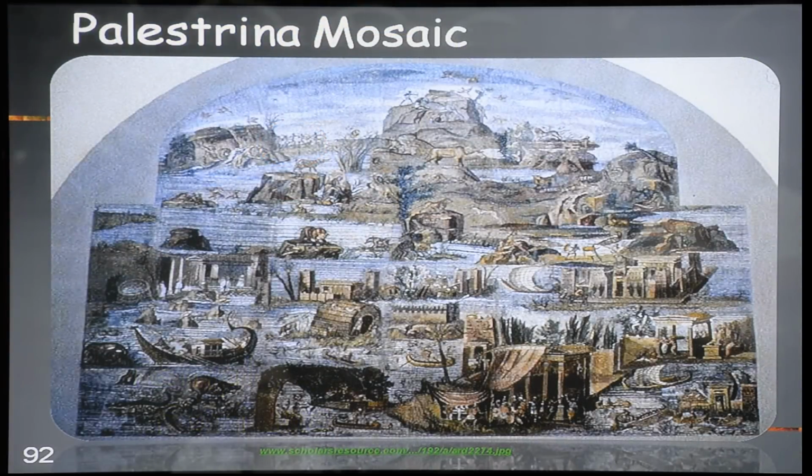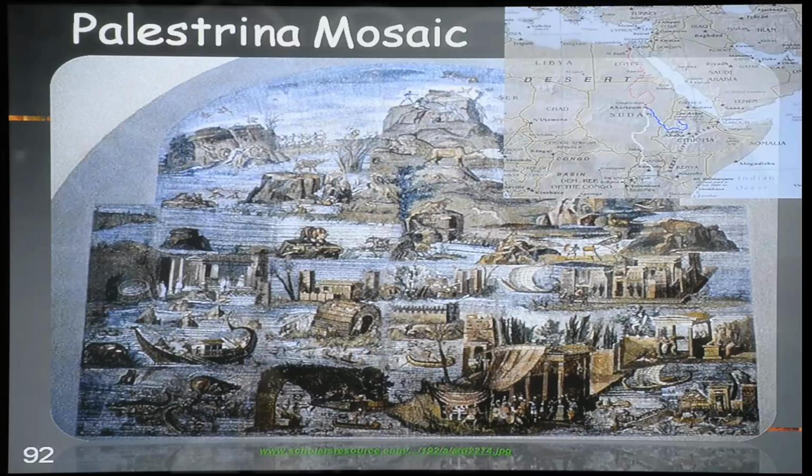This is one of the most famous mosaics in the world. It's huge. It's like the size of this wall. And it was done by a man named Demetrius. He was a topographer. And he actually was giving the details of the land along the Nile River in a big picture event. Now, we're going to focus on this part here.